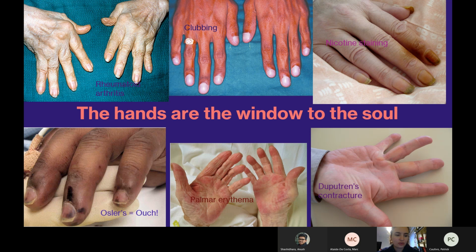And it's another sort of infective endocarditis type lesion that you might see in the hands. They're called Osler's nodes. So I just remember it as Osler is ouch, Osler is painful. So I think I have that written.